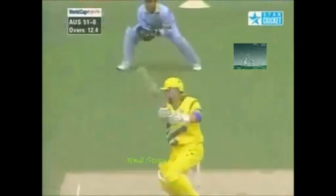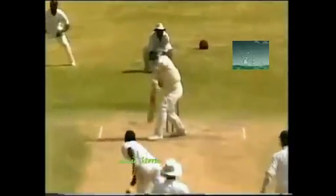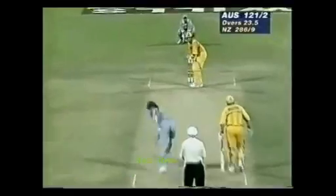Oh, beautiful. Good use of the feet. The timing was sweet. That's a great shot. Oh, that's an excellent shot. Mark Waugh's looking in ominous form. That's safe. And it's gone. Magnificent shot. Oh, well played. It's a good shot through extra cover. Nicely timed. Beautiful shot. What a shot. Lovely shot there from Mark.